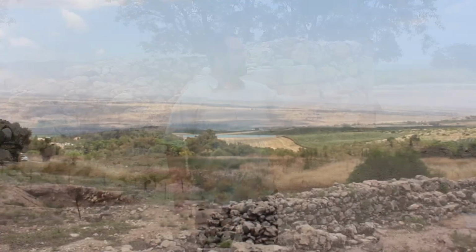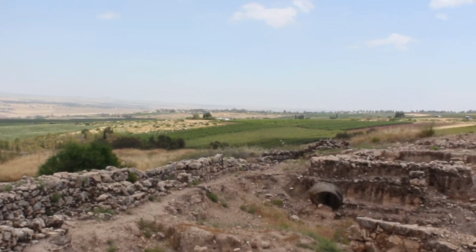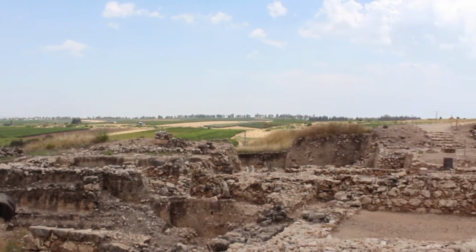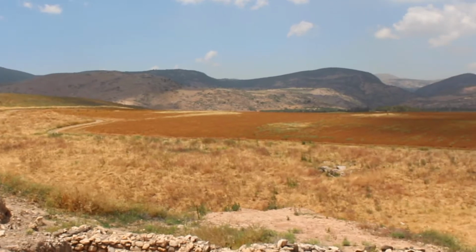When you stand in the city, even at the gate, you can get a very good view of everything around you, which is always very important for major cities. The same thing happens, for example, in the city of Gezer, where you stand on the top of the tell and you can see everything for miles.